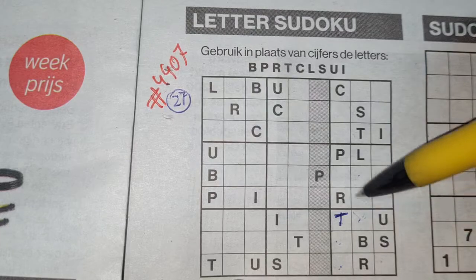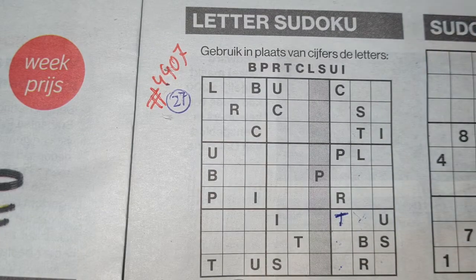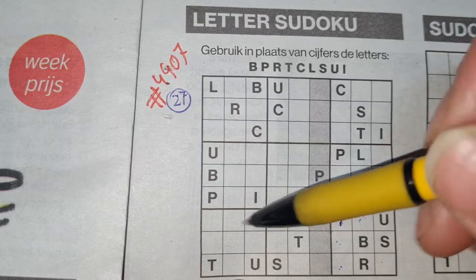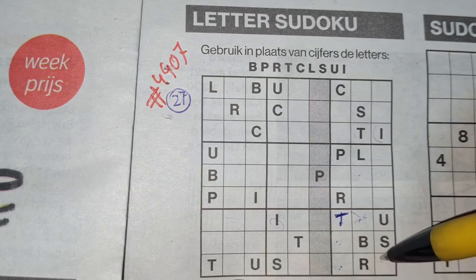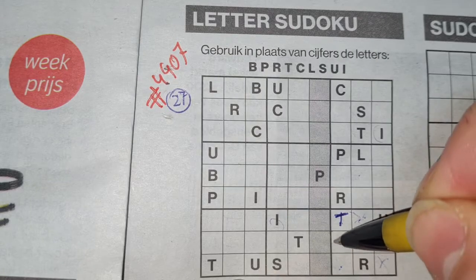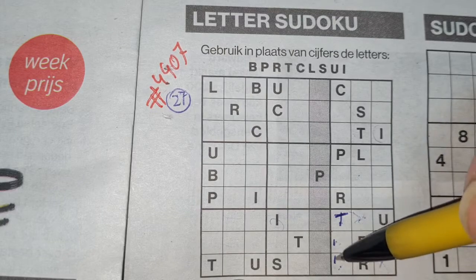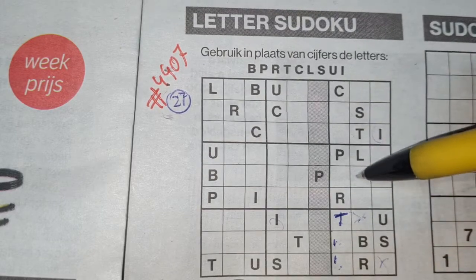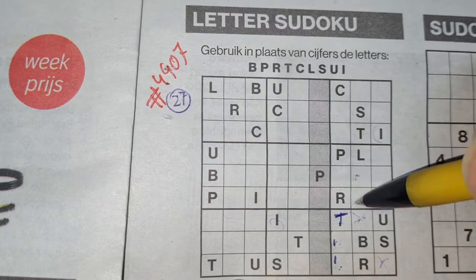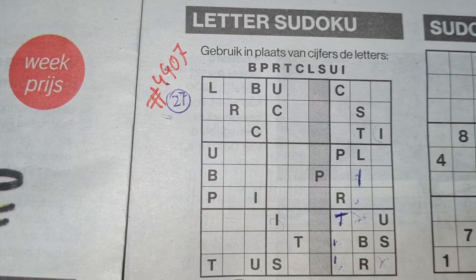Then 4 missing letters in this big square. One of the missing letters is an I. We see here an I in this row, so no I in this box. Here an I in the last column, so no I in that box. So the I could be here, could be there. I in the last column, I in one of those 2 boxes in that column. So the column between, the only 2 places left for the I should be here or there. We see there an I, no I there. I should be here.